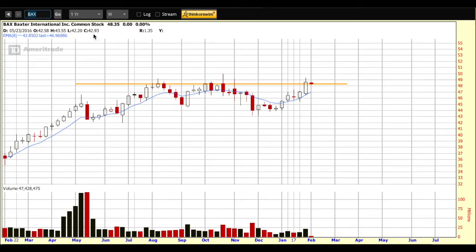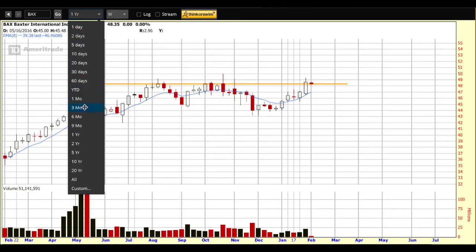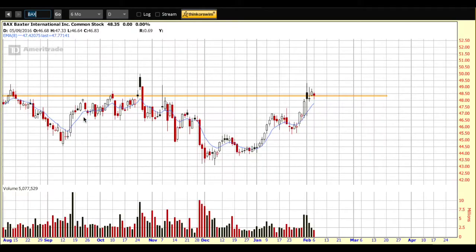So we're looking at the weekly. Let's take a look at it on that smaller time frame. Let's go 6-month daily. This was earnings. Earnings were deemed to be favorable, and we're trading in this little wedgie pattern here at this very important area.